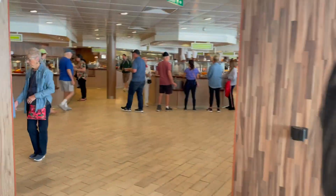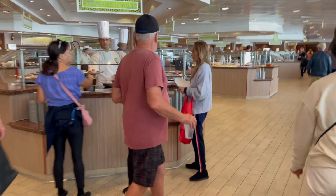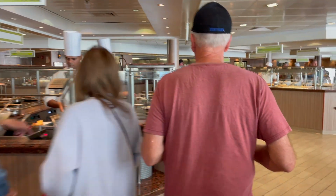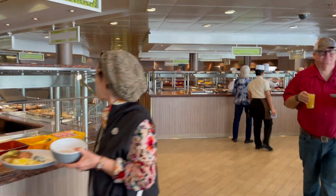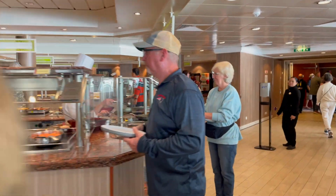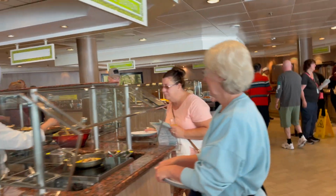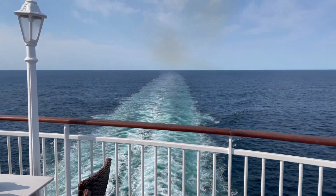This place is busy. Omelet station. Bakery. Hot entrees. Another omelet station. We came up to the buffet just as it was getting ready to close, so we were able to grab some food out of the buffet, and we are sitting out back aft in the Great Outdoors, and this is our view.